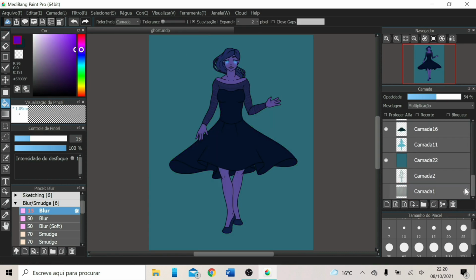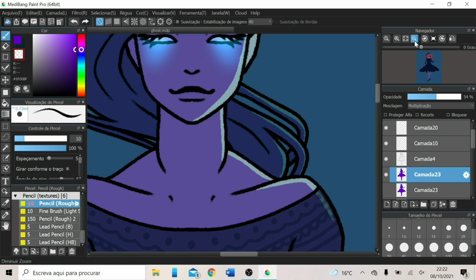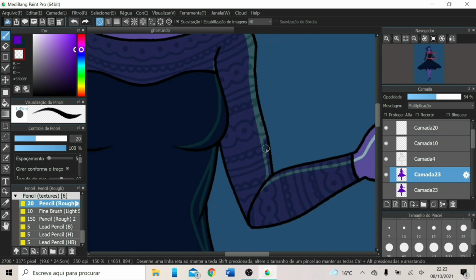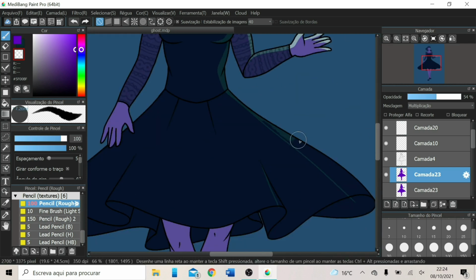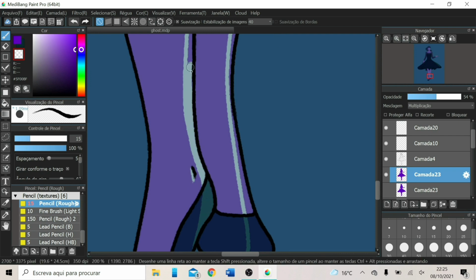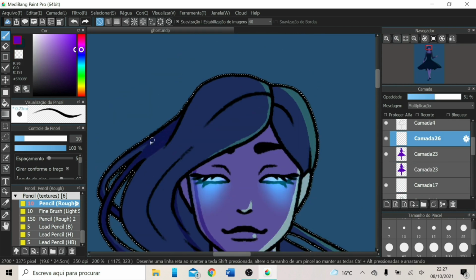After this was done, I just started shading as usual with the purple layer, and it was basically the same thing. I just added the light coming from the same direction because I think it looks nice, and then I'll add some lights coming through her eyes, and also I gave her some power particles, I guess, some magic particles on her hands.